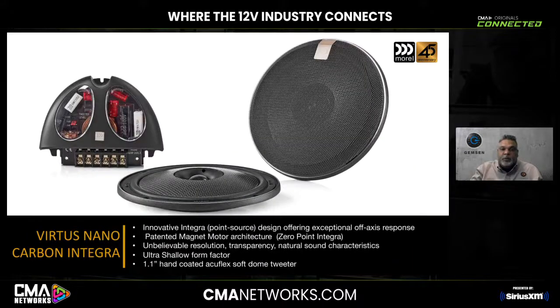We'll look at those systems a little bit closer. And this is the Virtus Nano Carbon Integra. Integra is a way, I guess some people would consider it a coaxial, but Integra designates for Morel that they're mounting the tweeter deep or recessed into the speaker, as opposed to having the tweeter on a pole piece like most coaxials are. When you have a tweeter on the pole piece, that tweeter is a little bit closer to you from where the sound is originating on the mid-range.